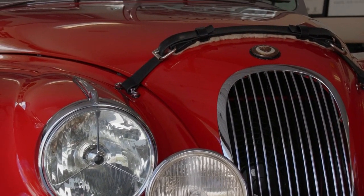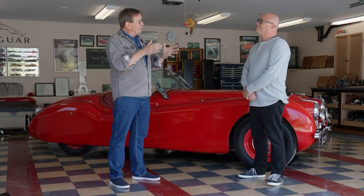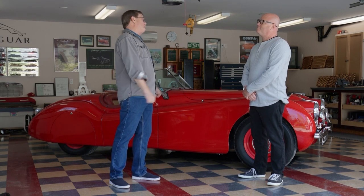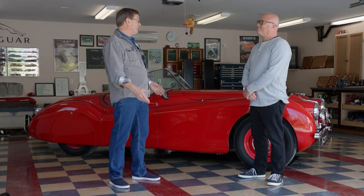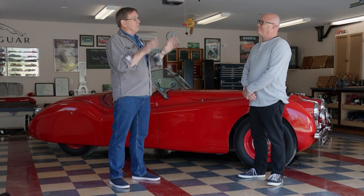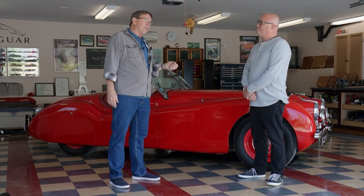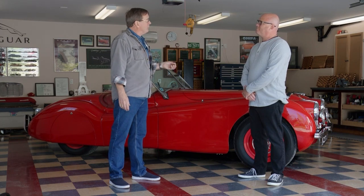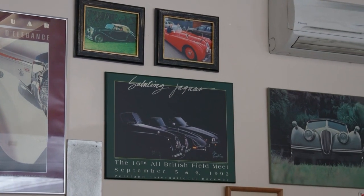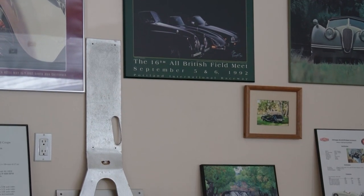Where did this car come from? A friend of my father's owned it for years and anticipated restoring it. Wasn't going to get around to it. He sold it to another guy who dragged it from house to house to house for, I think, probably 18 or 20 years. And finally threw his arms up and said, my wife's had enough. My father had just finished a 1949 Jaguar Mark V drophead coupe, and the car gang in Alberta said, that has to go to Don.